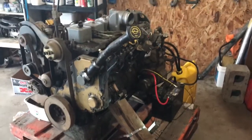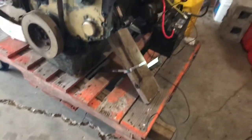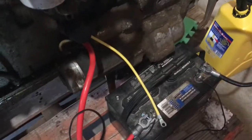Okay, we're going to give this a shot. Fire it up. It's on this sketchy stand. I feel good about it though. I tried cranking it over yesterday, but it would barely crank. And that was because I had these crappy old wires and bad connections and bad grounds. And I even rigged up 2 batteries with jumper cables, and then still wasn't doing it. So I went out and bought these fancy new cables.